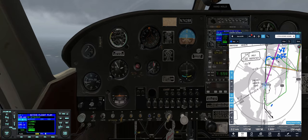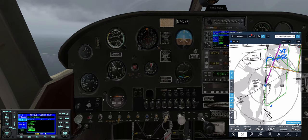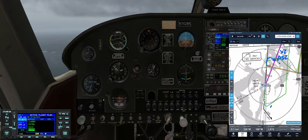Air use power. And our first notch of flaps. Try to descend about 500 feet per minute.